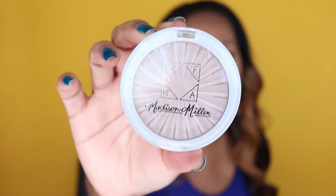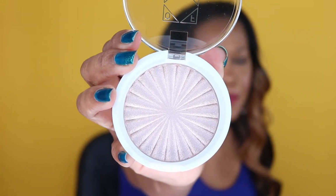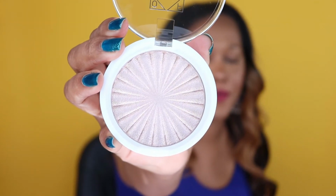The next item I am pulling out, it's kind of stuck in there, of the bag is, okay, this is great. It is actually a highlighter in Sea Shimmer from SEPHORA from the Madison Miller collection. And Madison Miller, I know, is a YouTuber. I've watched a few of her videos before, and I actually do quite like her. That's what that looks like. It's very, very pretty. Let me go ahead and do a swatch of that. Ooh, do I want to swatch it though?